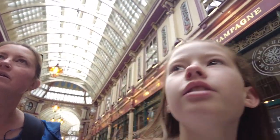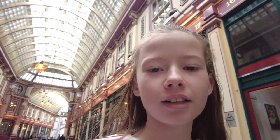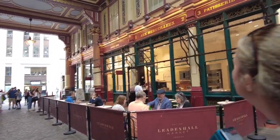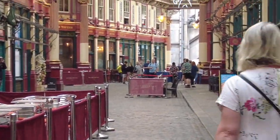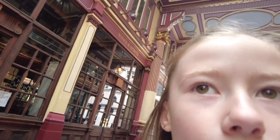Bye. Okay, so we're here at what used to be Diagon Alley, part of the Harry Potter film. There's all the red writing and all that. Just come through there. And we should be going on the underground soon to go to our hotel.